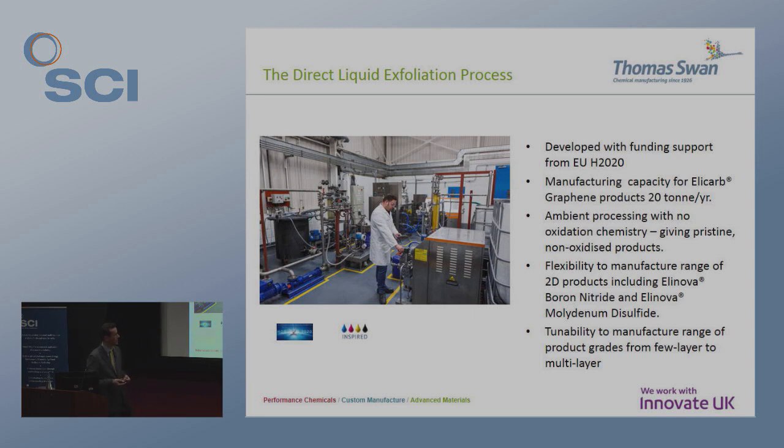So as I said, we're up to 20 tons a year on this. And really excitingly, we've already got over 200 customers compared to our carbon nanotube business, which is still low digits. So this is a very different product, a very different nanomaterial, and we think it's got huge potential in the market.